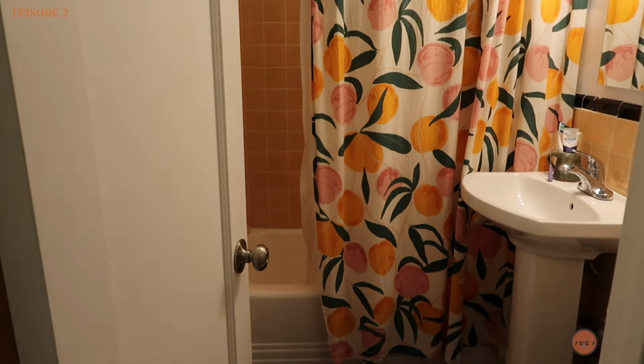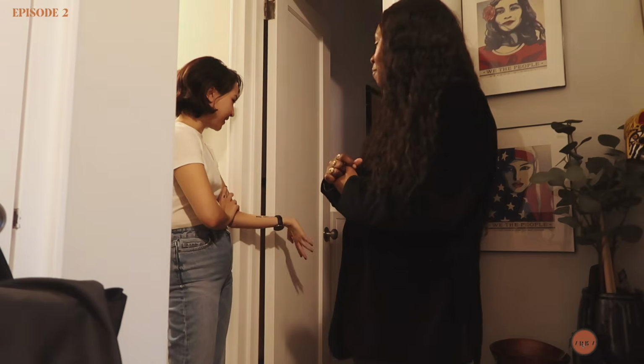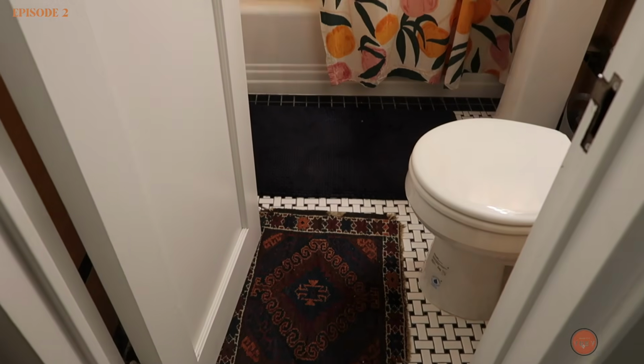The curtain, Urban Outfitters, a good classic little peach curtain. Yes. The nice blue bath mat is just from Target. And then the prayer rug is actually an antique found in New Hampshire.